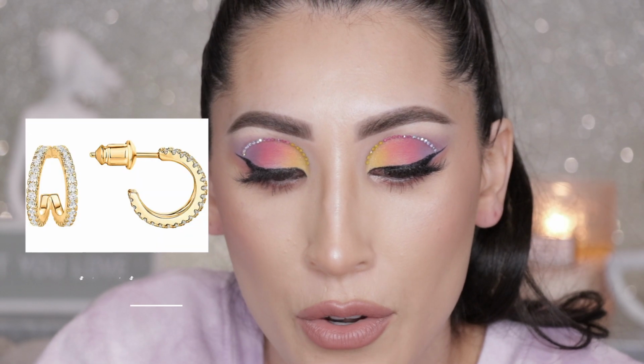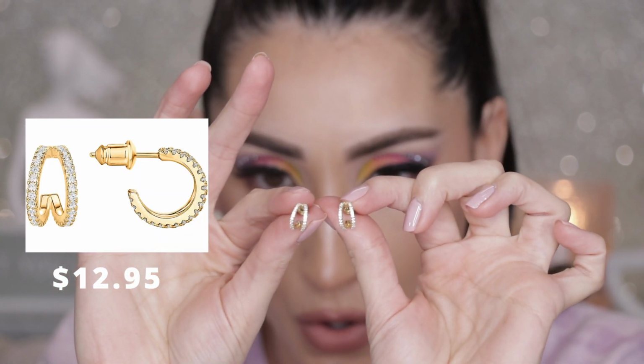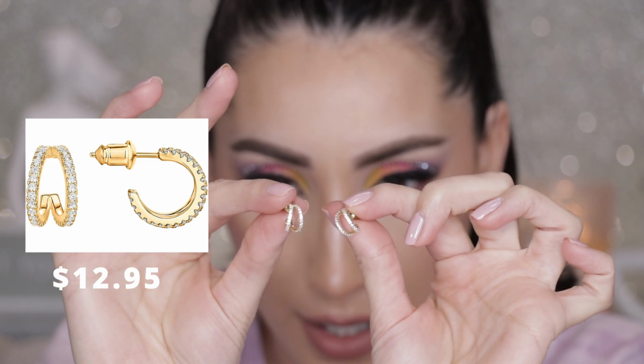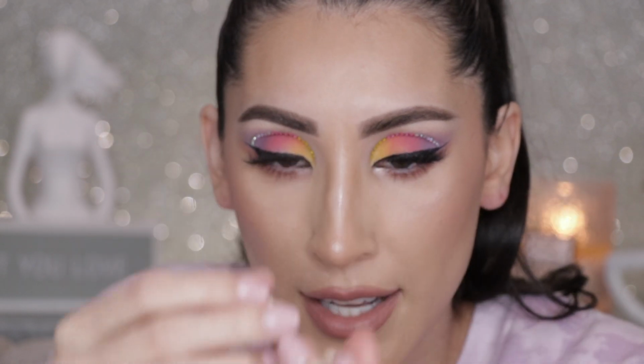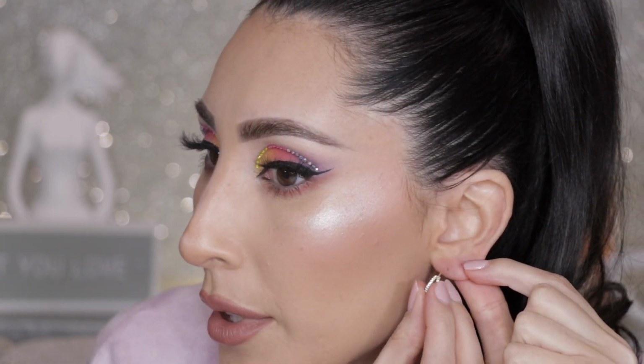Okay, so this is the last pair that I have. They're kind of like that other one where it's an illusion of more than one hoop. You can see there. I thought these were cool. These are technically, I think these are considered Huggies because they're really small.